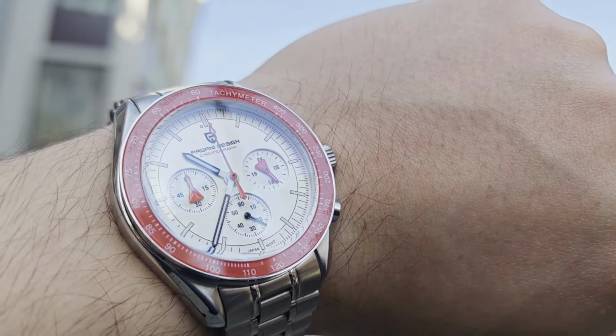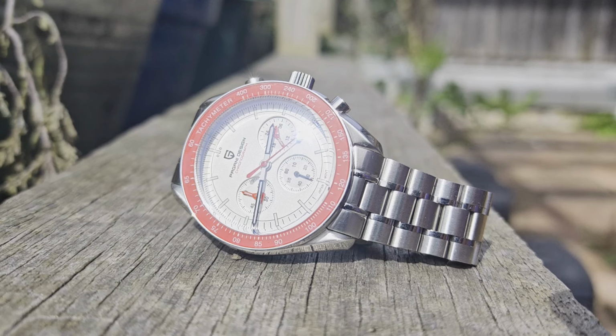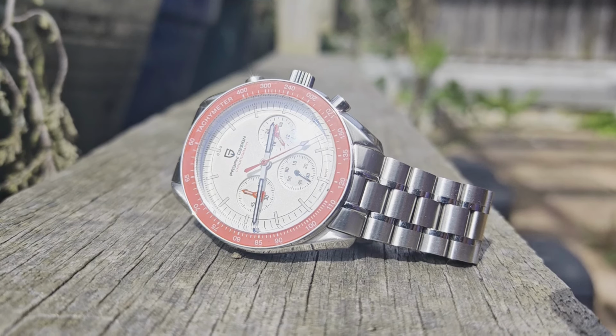For those of you less fussed about the homage issue, I would absolutely recommend this. Certainly, it's a much better value proposition than the Moonswatch range.